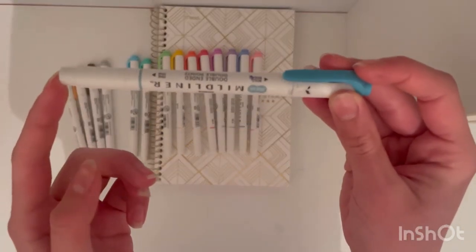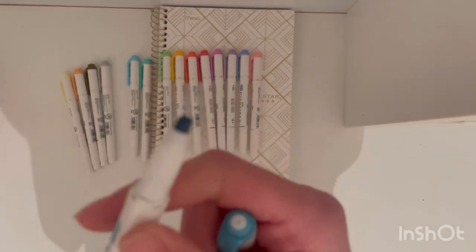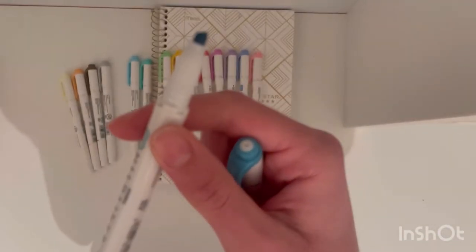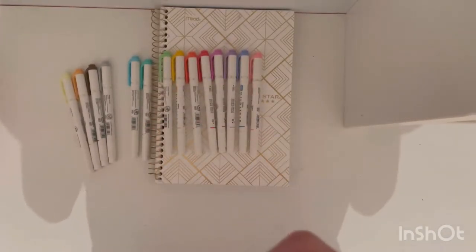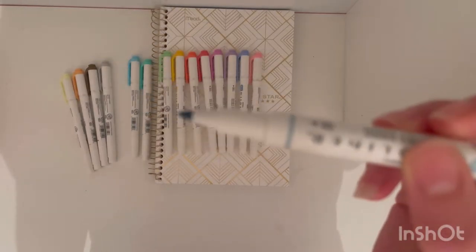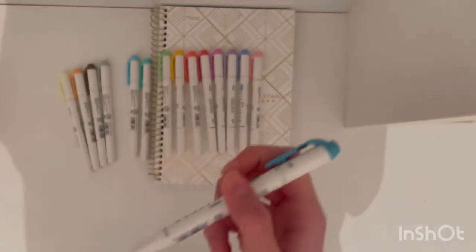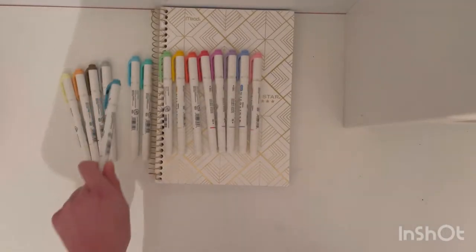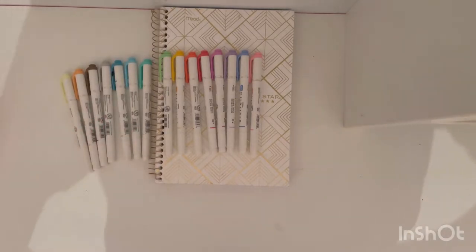They have amazing color. And what I like about them is they have a highlighter side right here. And then on the other side, they have like a fine side where you can draw and stuff with it, and I really, really like it. And I got this in a pack of 15 at Target for $20.